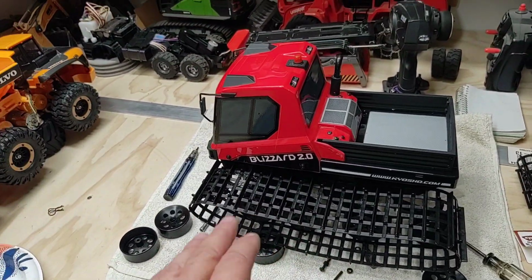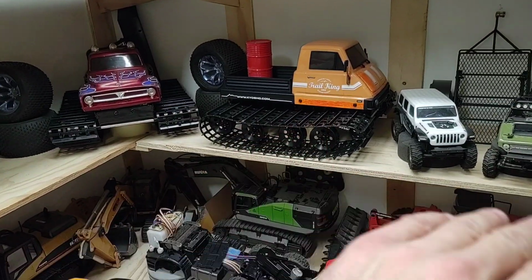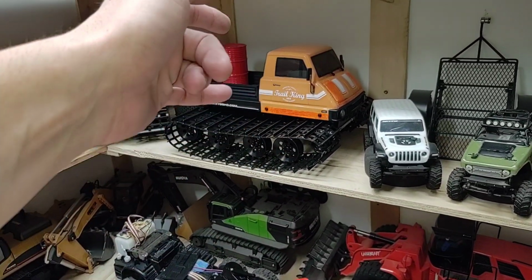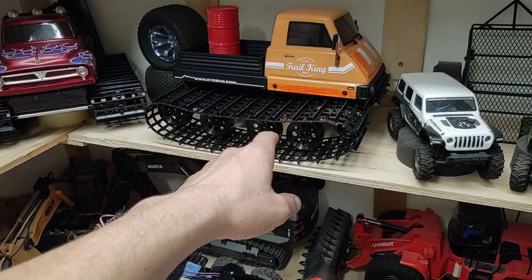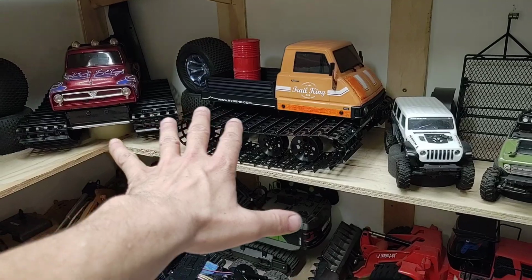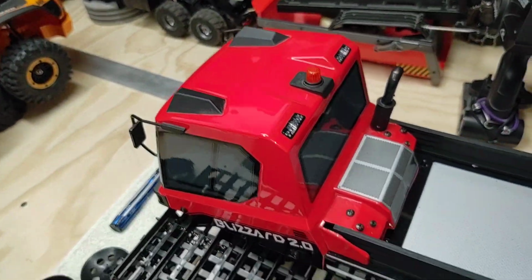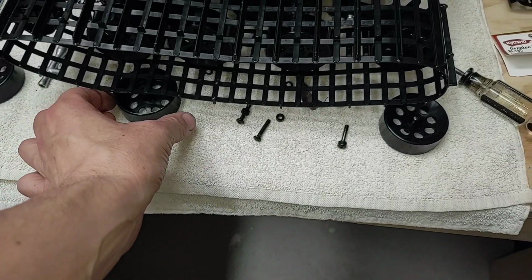And much better runtime. So nevertheless, these guys have bigger motors in them, this one and the Trail King as well, and no problems with the tracks. The Trail King, I think we're going on season number 3 with the Trail King. Absolutely no problems with the tracks on this one either. So no problems with these guys. Why are we having problems with this particular vehicle? Well, I just discovered it.